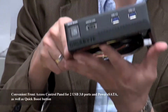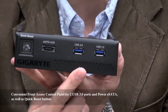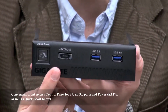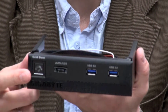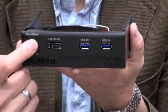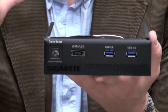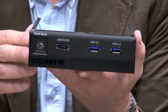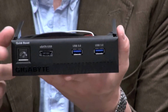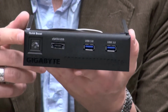And this motherboard also comes with a front panel. This front panel has another 2 USB 3 support, eSATA, as well as an overclocking button as well. Now this overclocking button allows you to just press the button and you can get an instant automatic overclock. So there's no need to reboot. You could be in your game and you'd still get this automatic overclocking performance. And we are seeing in our testing up to 10 times performance increase using this overclocking button.